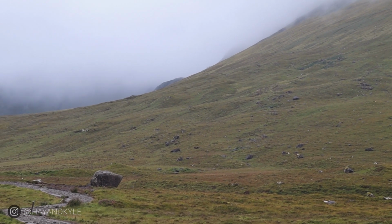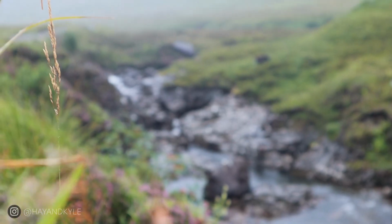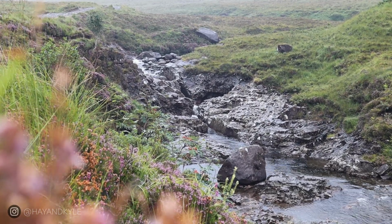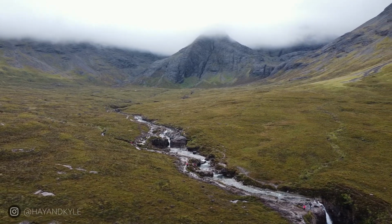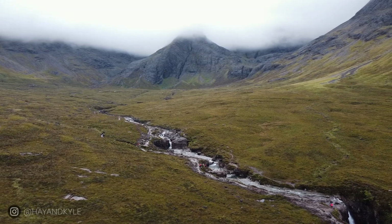Crossing the streams as you make your way up the well-laid gravel path, the multiple pools and waterfalls begin to come into view with this incredible mountain landscape. The source of the water comes from the Black Cuillin Mountains, which loom over you as you make your way up the trail.